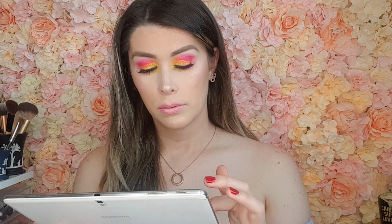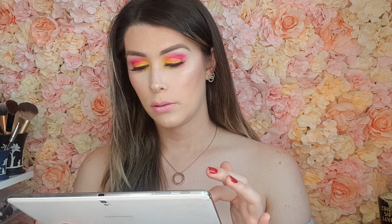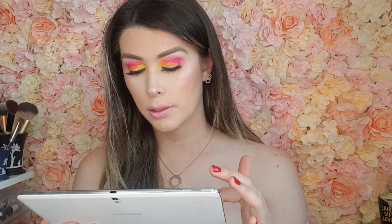Let's find the palette. They do a lot of pigments. They do one called Tropical Dreams. That looks nice. Spotlight palette. Oh, that's all shimmers. Girl, I'm looking like I'm shopping already. Wow, they've got a lot more products than when I ordered this palette. They didn't have this many products.